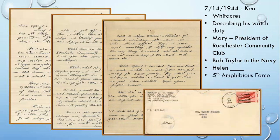On the envelope in which this letter was sent, it also says it was addressed from the 5th Amphibious Force. So we have lots of detail between the two letters pertaining to the family, naming other family members. We have the whole discussion about the cigarette situation. It's just the realization of what people had to give up or had to send across the seas to be able to assist the men who were in service, who used cigarettes sometimes as money.